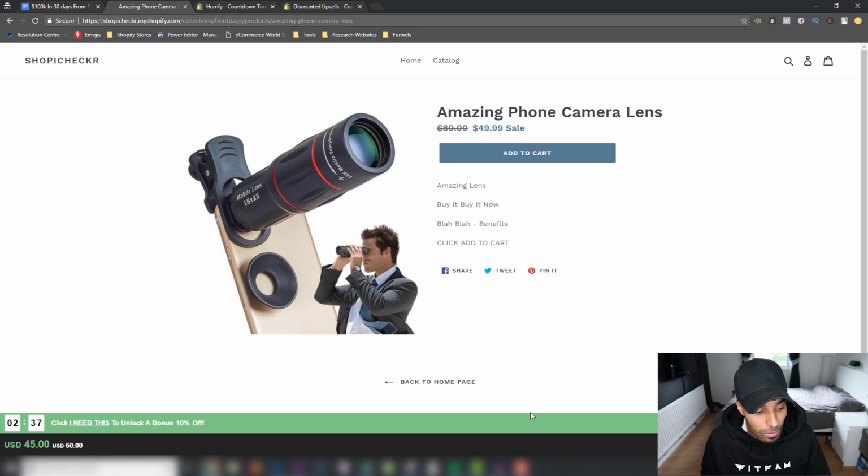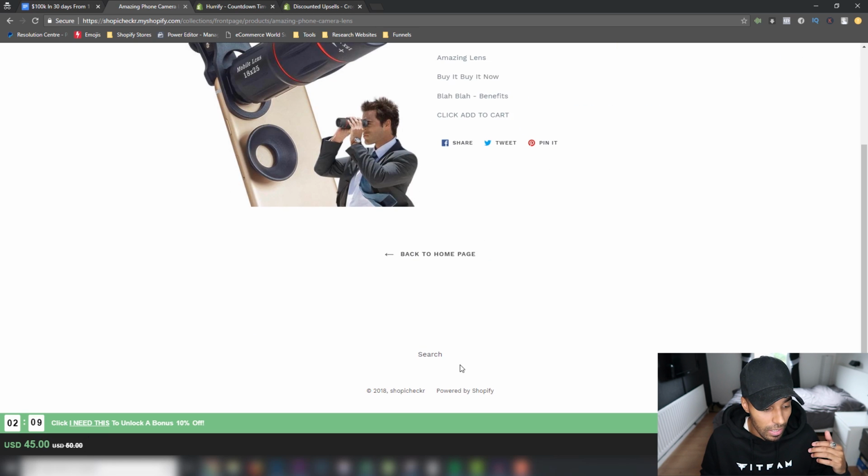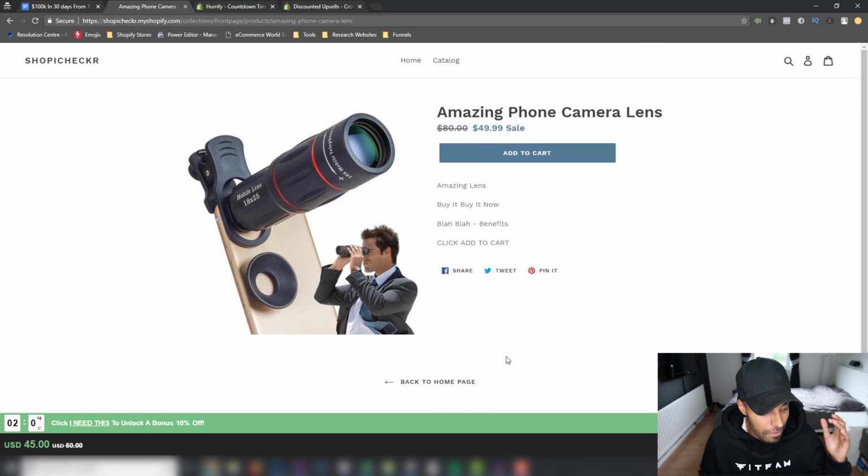So when they land on the page, they get a little banner at the bottom of their page, and what it says is click here to unlock a bonus. You can set this bonus to whatever you want it to be, 10% off, 20% off, etc. Small countdown timer, and it's going to show you the price with the discounted price on it, and this button here. So they can see this price here, but they can see an even better price at the bottom. And remember, this just pops up at the bottom, and it will stay there when they scroll. It's stuck there, it's static, so they always see it, it's always in their face.